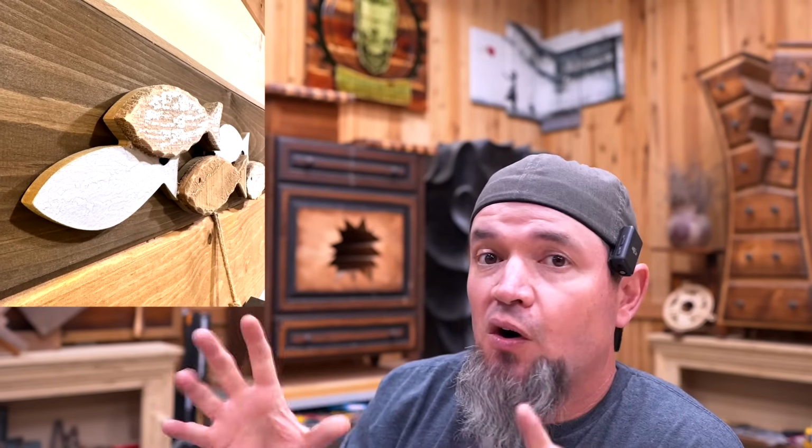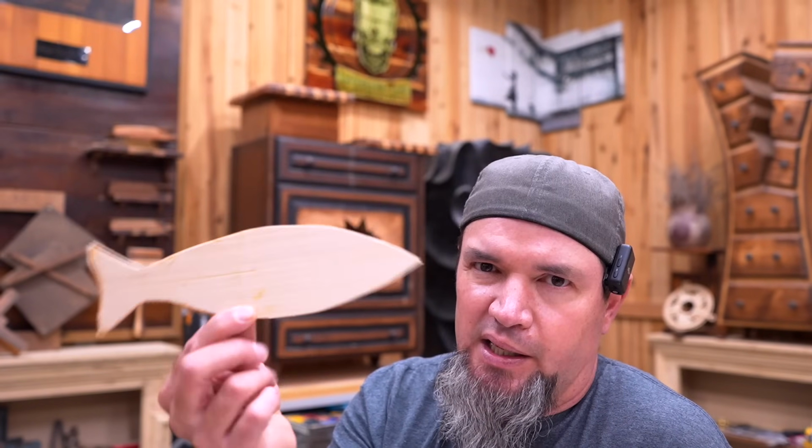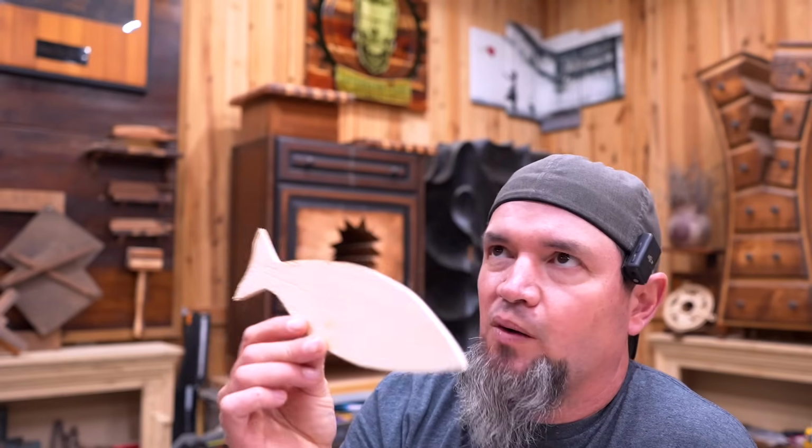Those are the ones that have been added on top. So with those gone, the design will be exactly the same, except it's all cut out of one solid piece. So really the only thing that you're going to need to build something like this is a template of a fish, and I just now cut this one out with a jigsaw.